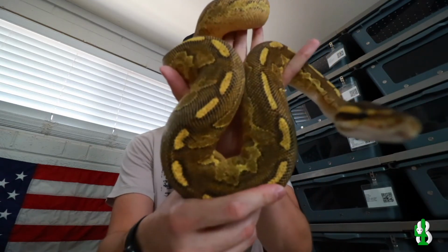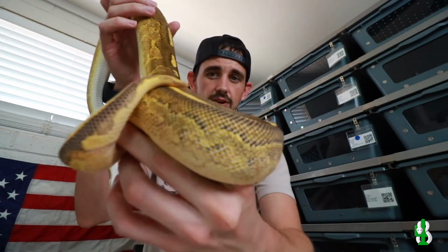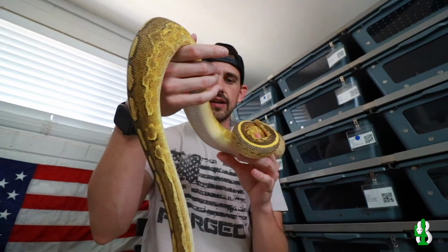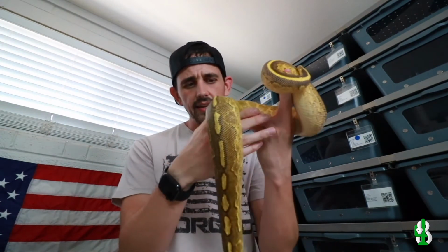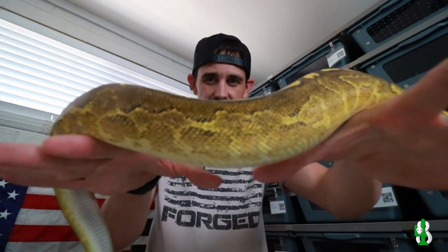And the opportunity here to have this animal, I don't understand how Ozzy lets go some of the snakes he lets go. Like, this snake is ridiculous. This was the only one, I believe, in existence, which is already crazy that Ozzy's at that point where he can let animals as strong as this go. And yeah, I cannot wait.